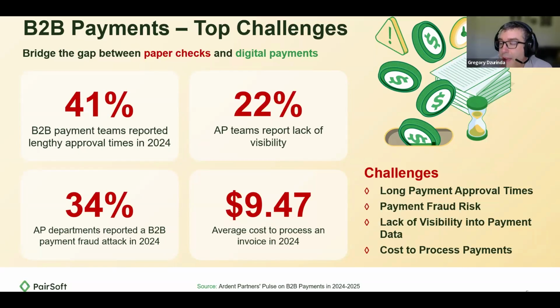22% of AP teams struggle with real-time access to the payment data. So seeing where all of their invoices are, where all of their payments are, getting ahead of payments that haven't been deposited to the vendor yet, like checks that go out that go past that 90-day period. Just having visibility in all of that is very challenging. And on top of that, even with all of those challenges, it still costs almost $10 per payment to process those payments in-house. So cutting those checks, getting those EFTs processed through your bank, all of that is very time consuming, and there are also fees involved there as well.